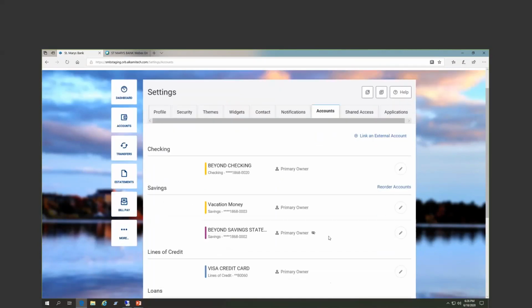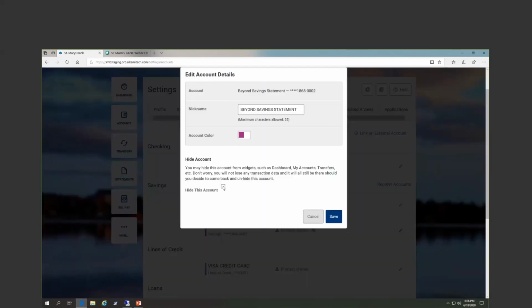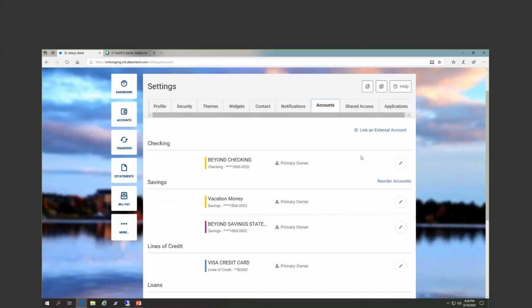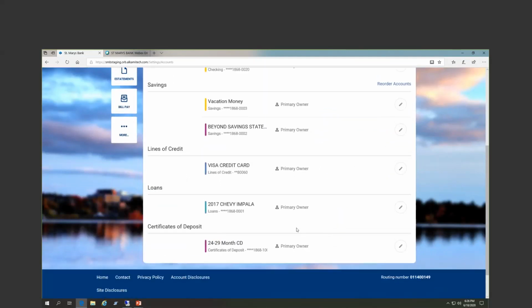Now let's say that I want to view my savings again. All I have to do is hit the edit icon and then uncheck the box of hide this account and hit save. And now it will be displayed in my dashboard again. If you link in any external accounts from other financial institutions, those will be displayed here under your accounts tab.